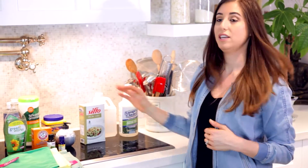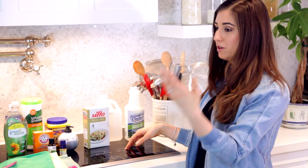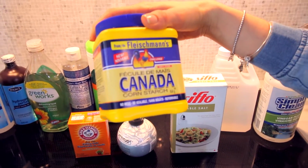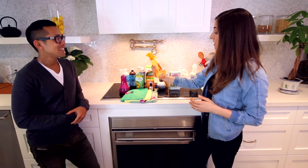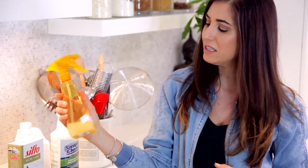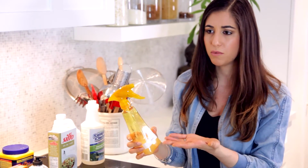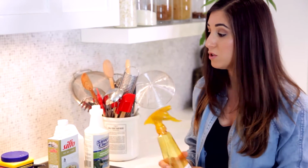Next, salt. It's a great natural abrasive cleaner, so you can use it to clean, for example, your pots and pans or even your sink. I also love using cornstarch, which I know might sound strange for cleaning, but it's a great glass cleaner and degreaser. You can mix up about, what did I do here? I think I did a teaspoon of cornstarch and water for the rest of the bottle and maybe a couple tablespoons of white vinegar, and that's a great cleaner either for glass or even for your countertops.